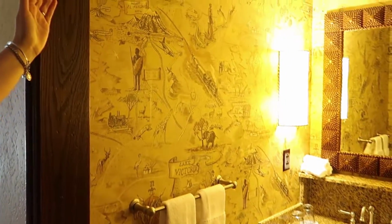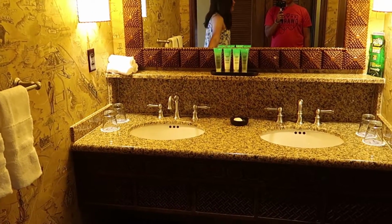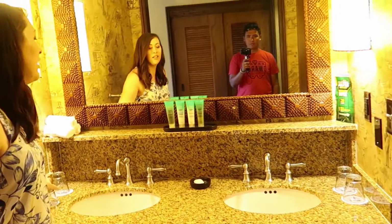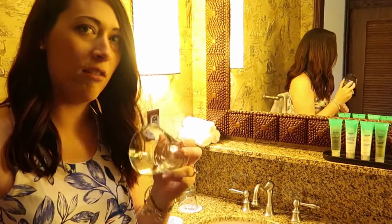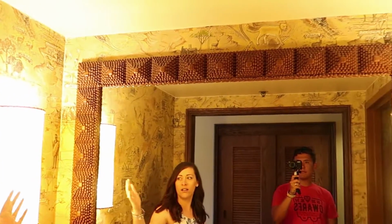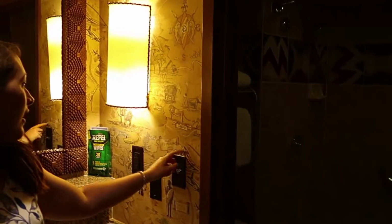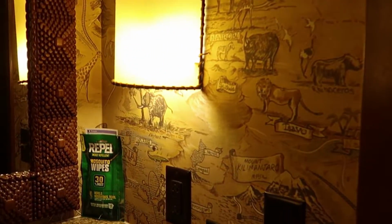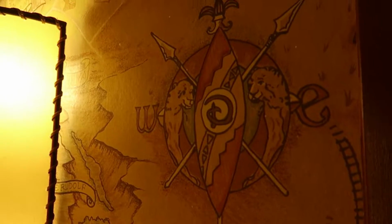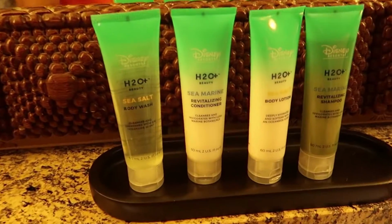Very nice, big, open bathroom. Huge vanity, double sink, nice little trash can. There are actual glasses, which the deluxes have over values and moderates. Very nice, big mirror with some beautiful sconces. The wallpaper is awesome. It has Kilimanjaro and Nairobi and all these awesome places and animals, like a little map of Africa. Disney. Very cute. Of course, the H2O body products.